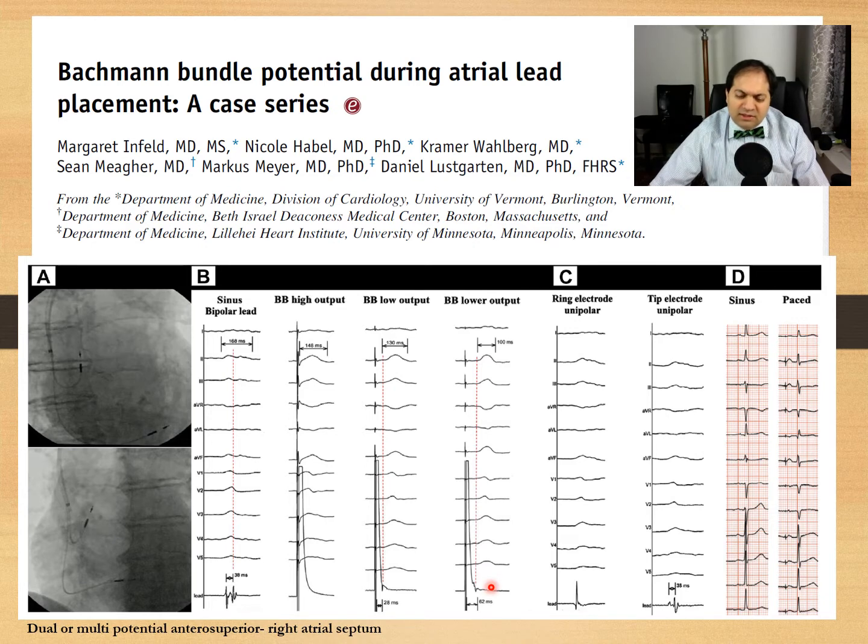Now, they said that there are different patterns in the series of patients they saw, and in some of them your P wave duration might not get shorter or stayed about the same. And they also identified the features that they noticed in the ring electrode unipolar and the tip electrode unipolar. In the ring, you can see this one potential that they claim is coming from the crista terminalis. In the tip electrode, you have two potentials, one of them far field from the crista terminalis, and the next one is a Bachmann bundle potential.